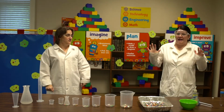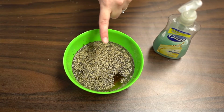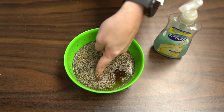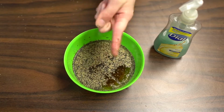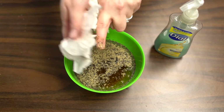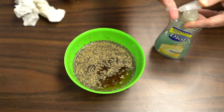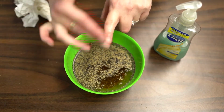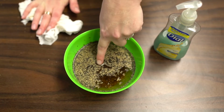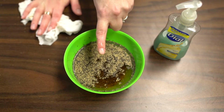So now let's talk about hand washing for just a minute. I'm going to use this bowl of water and pepper to show you how germs can get on your fingers very easily. When I put my finger in here, that pepper sticks to it and I have lots of germs on there. Ew! But if we use soap and I coat my finger with it, let's see if that helps keep the germs away. A lot less germs. Make sure to always use soap.